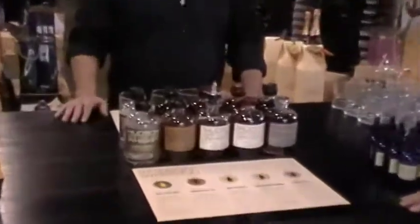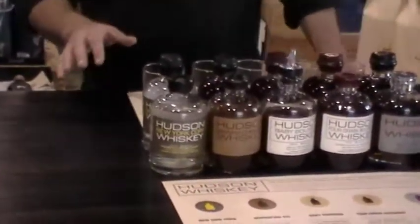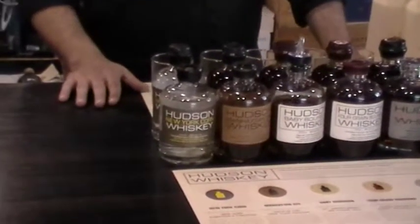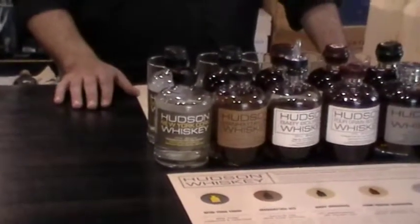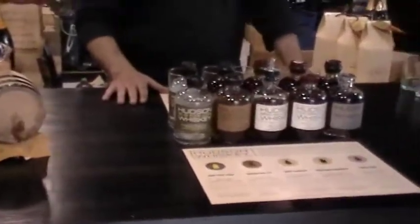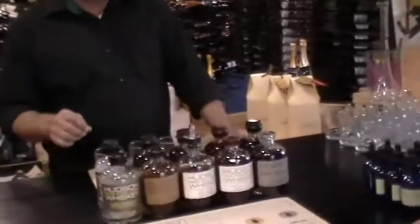So we'll start with the New York corn. This is the only unaged spirit that they have. It's very unique in the type of corn that's used. It hasn't been propagated in the United States for several hundred years. So they found a seed saver upstate to actually grow the specific corn for this whiskey.